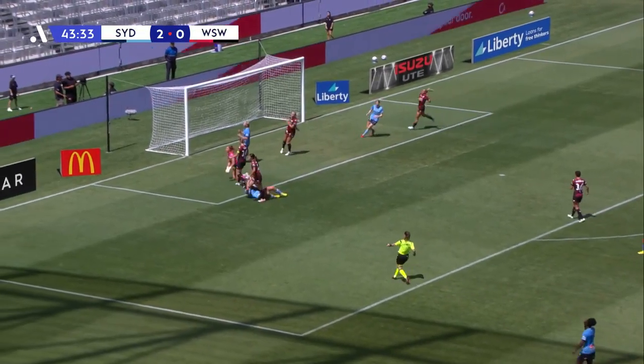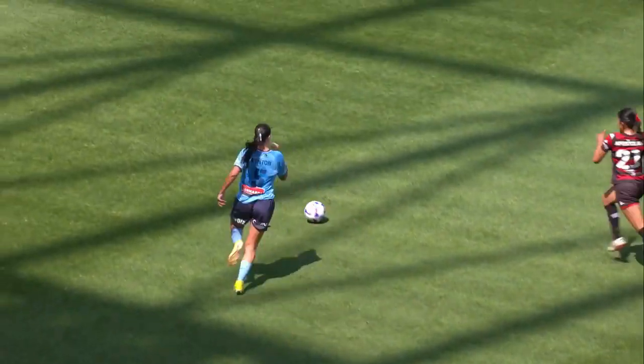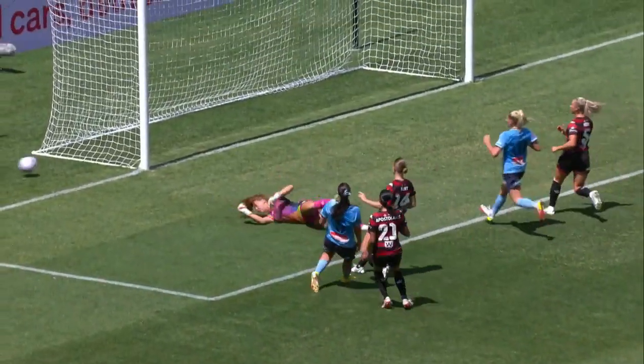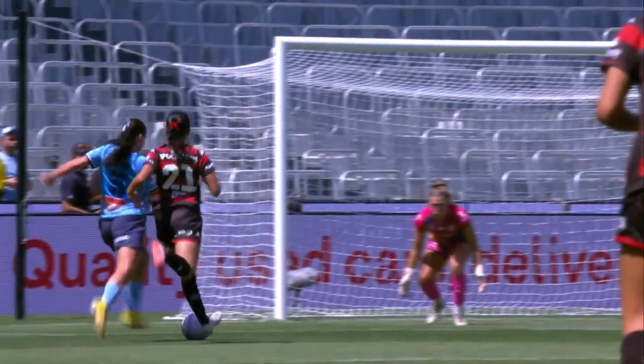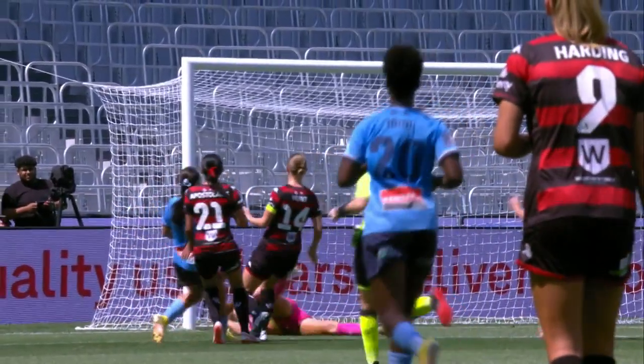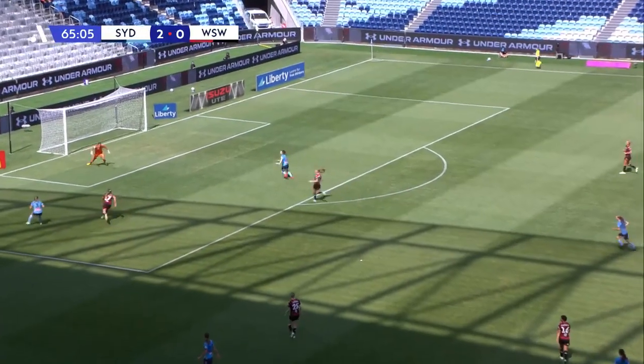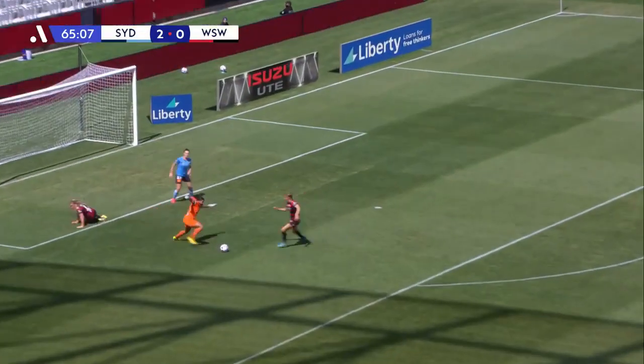Fenton hits the woodwork. And again, turned onto the right side at the last. And Kirsty Fenton, after running half the field, nearly so close to a third Sydney FC goal. I can tell you, in this second half, though, they've had 65% of the ball. A shallow back pass, almost a chance.